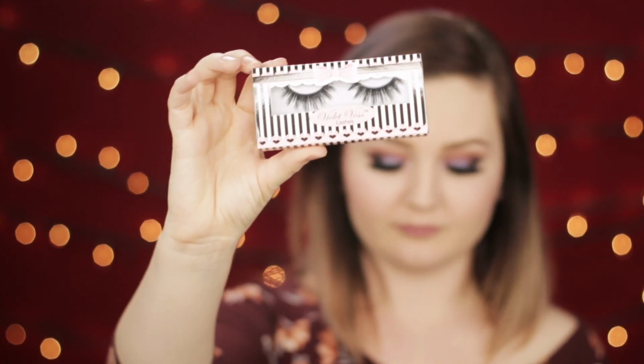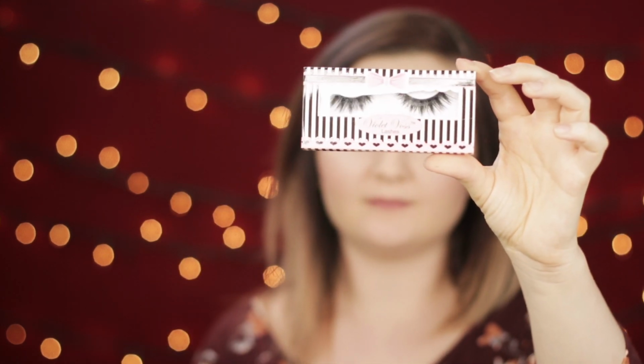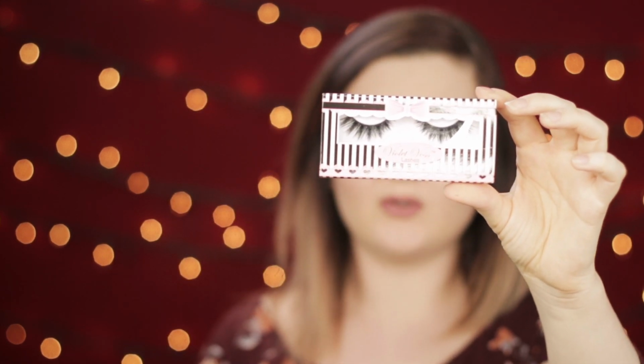All right, so back to eyelashes from Violet Voss. So the first 2 pairs I got were Dolls Just Want to Have Fun. And then right here is Unicorn Flare. And these are really pretty lashes. They're supposed to replicate what mink lashes look like. So I just thought they'd be interesting to try. And mink lashes can be super expensive, so I thought this would be a good investment to try something that's similar to mink.